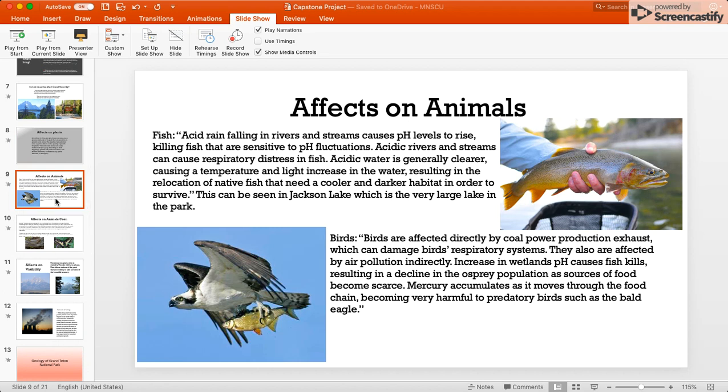There are also many effects on animals. For example, fish. Acid rain falling in rivers and streams causes pH levels to rise, killing fish that are sensitive to pH fluctuations. Acidic rivers and streams can cause respiratory distress in fish. Acidic water is generally clear, causing a temperature and light increase in the water, resulting in the relocation of native fish that need a cooler and darker habitat in order to survive. This can be seen in Jackson Lake, which is the very large lake that runs through the park.